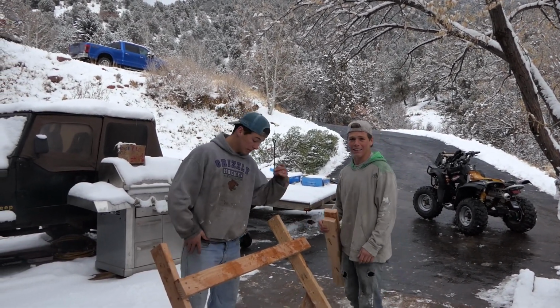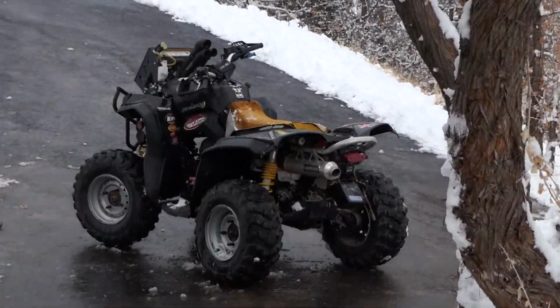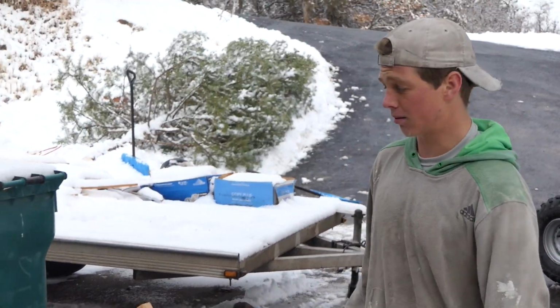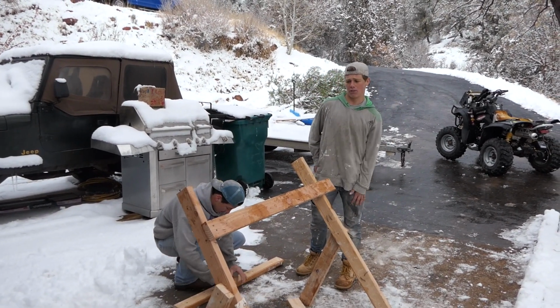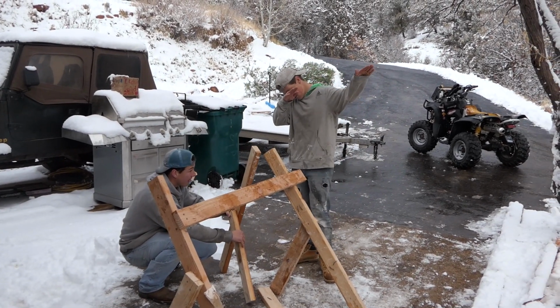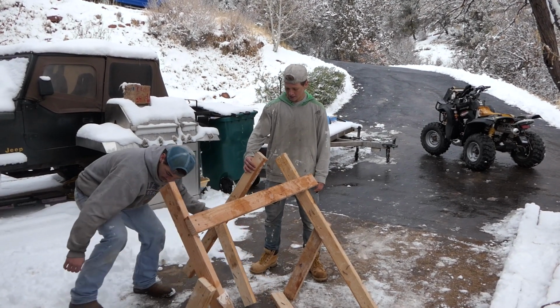So what's up with the four-wheeler? Someone's coming to get it. It's broken. We're selling broken things now. That's our business. We don't build them. We just buy them broken, hold off, and sell them for more. We bought that for like $300, selling it for $1,500. Sweet. It's probably worth like $5,500 broken.